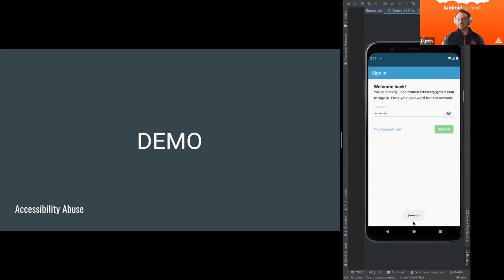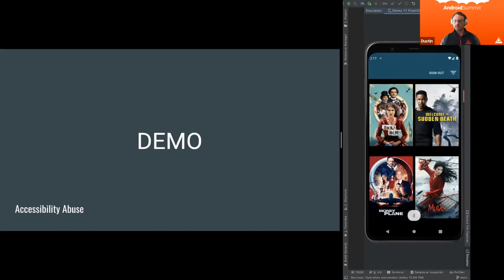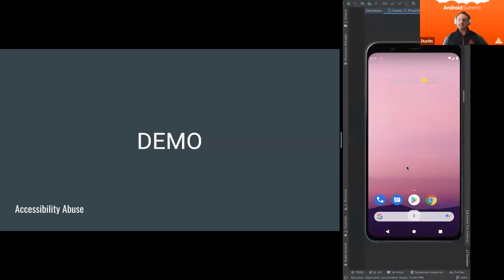But it doesn't matter. You can still get the entire password from that. Same for account number, same for whatever the user is entering. So there you go, I'm in. And now this is going to start showing some other stuff that's happening. But yeah, that's accessibility. Super, super nasty.